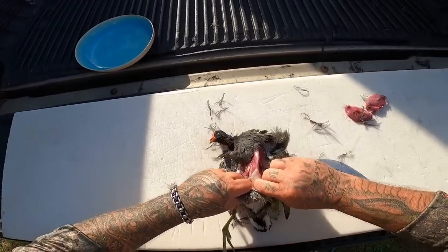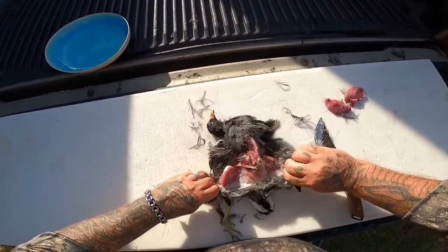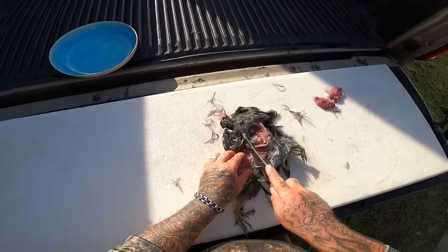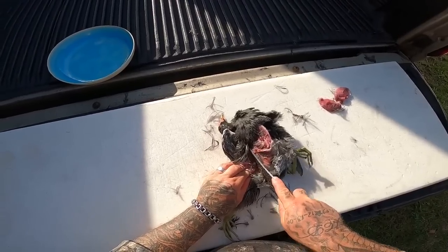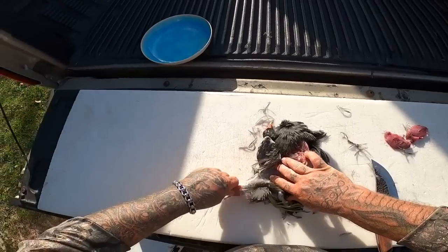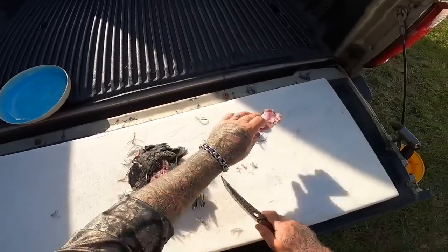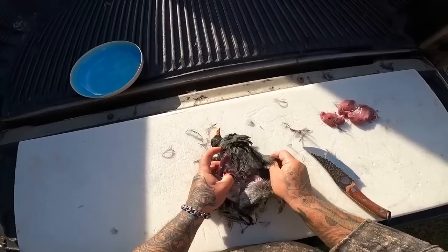Now we're just going to pop this off and pull this down to the legs, the thighs. What you're going to do is fold this thigh out till that bone pops out. You just cut. Then you're just going to peel it back, just like that. Got that thigh right there, and about where the feathers meet, just going to pop it off, just like that. Do the same thing to the other side.